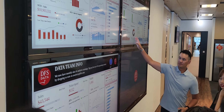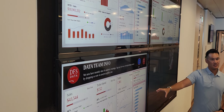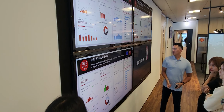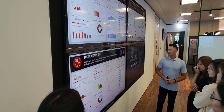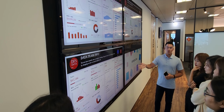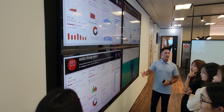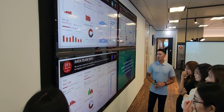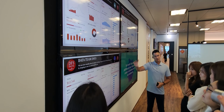These screens here, these three in particular, always display store performance analytics up to the minute, and they'll rotate between different stores every couple of minutes. So it gives you an idea of where we are to budget, or where each store is to budget, which products are doing particularly well, which brands are doing particularly well. So it gives you a good idea of how the business is doing. These three screens always have this on display.